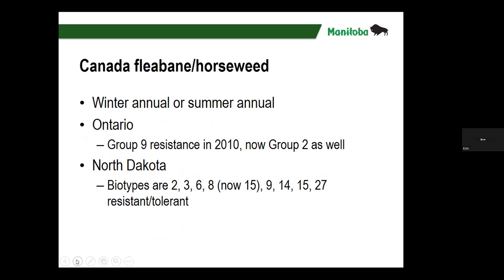So Canada fleabane or horseweed, it's either a winter annual or a summer annual. We've had it in Manitoba for many years. It's kind of been lurking on the edge of the ditches, at the edge of the bush, and it doesn't seem to have moved into the crop too terribly much. Although we've had a couple of reports where we think now we do have glyphosate resistant Canada fleabane. So we'll be watching that this summer.